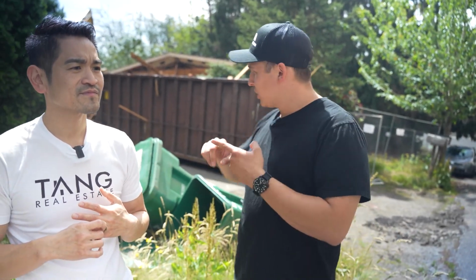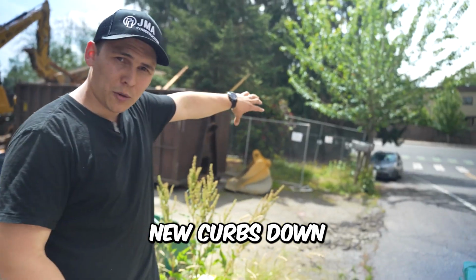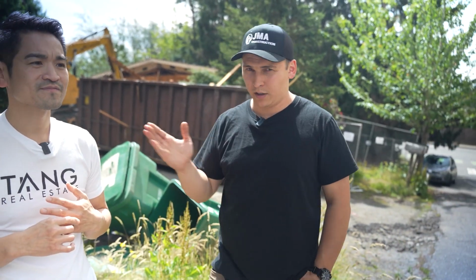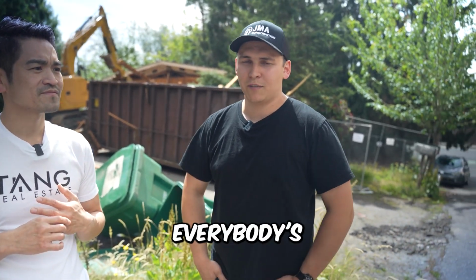We do the demolition of the house, we do the hauling, followed by digging the hole, exporting all of the dirt. On this project, everything is included. At the end, we're even going to be installing new curbs down this side here for a street improvement. And it makes it easier for him to just work with one full service contractor that's capable of handling all of those scopes, than breaking it up and having to coordinate with more people. We try to just streamline all the communication. It makes everybody's life a lot easier.